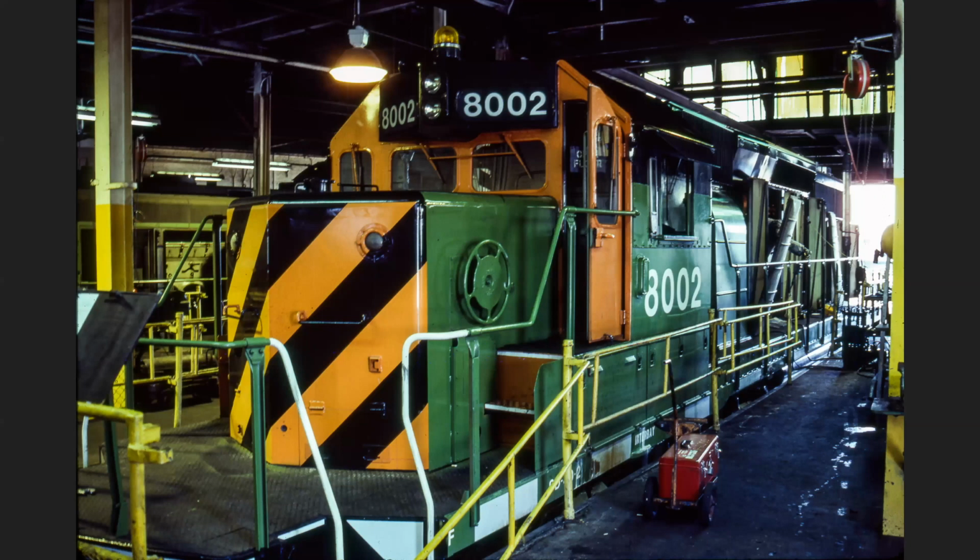And then inside the roundhouse was the very first Tiger Stripe 8002. Again, the guy was like, yeah, you can walk around, just don't walk along the engines. Just stay out in front of them all. But he let me take some pictures of the tiger stripes. So it was pretty exciting. This is before the GP50s had arrived.